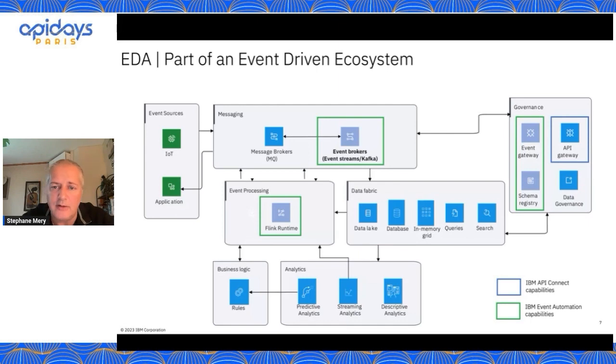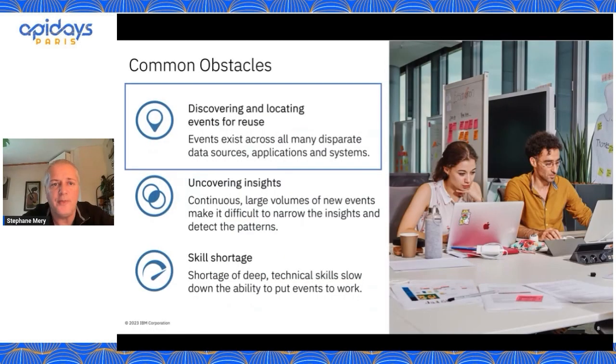So API Connect is the IBM solution for API management, and we will see what is the connection between those tools. But before going into that, some common obstacles that our clients have been telling us about, the challenge of building an event-driven architecture and the challenge of building event-driven solutions on top of that.